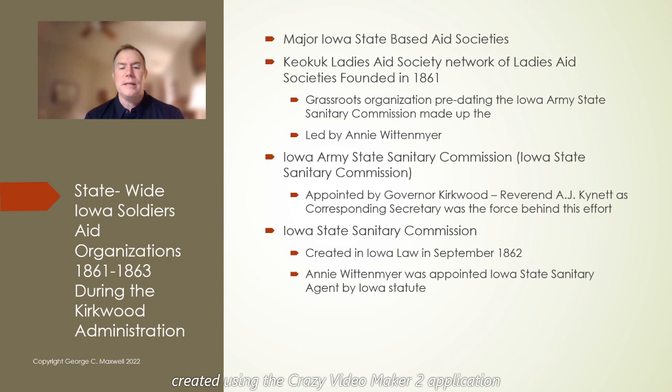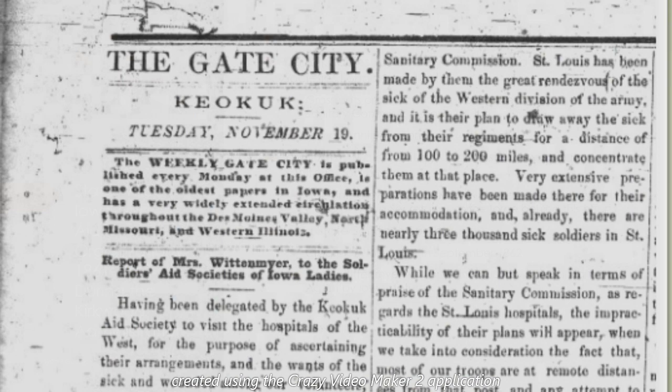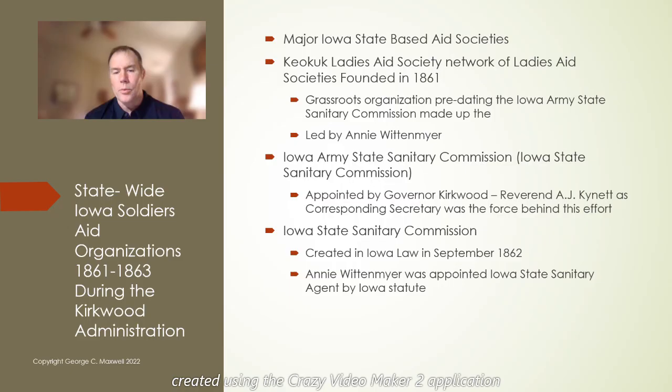And the Keokuk Ladies Aid Society itself was founded around the April-May timeframe, same time as the U.S. Sanitary Commission. And she gave her largest first full year report on November 19th. She reported on the on-ground medical conditions and the needs of the many Iowa regiments that were stationed in Missouri. And it was clear that she had gone from one regimental hospital to another and understood what the soldiers' needs were and had also come up with somewhat of a plan for how to try and address those.